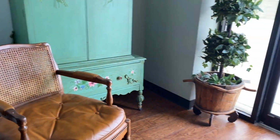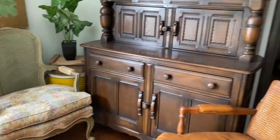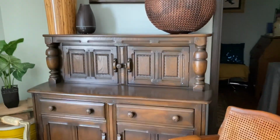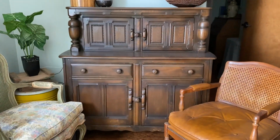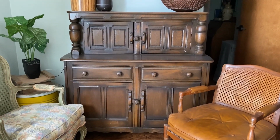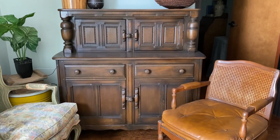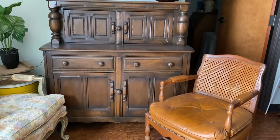Have just a little small sitting area over here with some chairs and another piece that I loved and tried to sell, but it took some time to sell, and by the time that we were able to get in here, I still had it available. So I said, you know what, this is the perfect space for it.